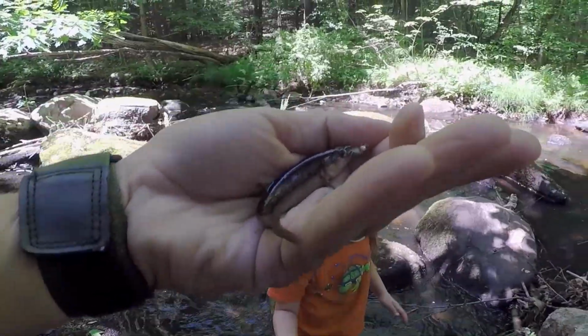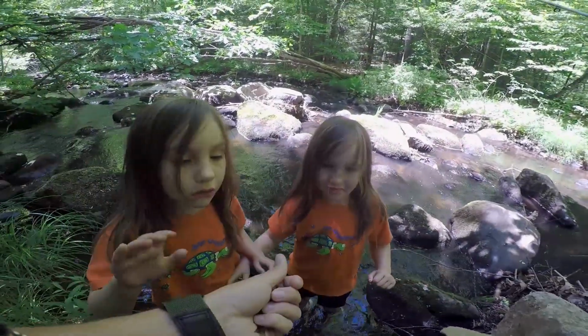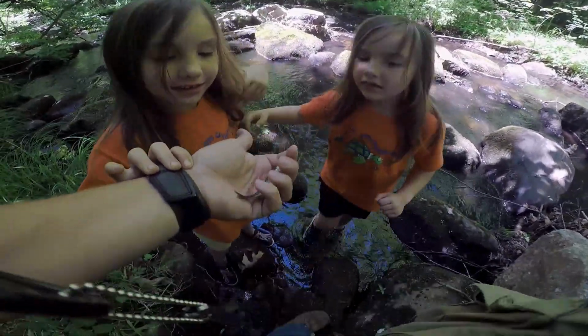It's a little black-nosed dace. That's the smallest fish you ever catch. Unfortunately, it is not the smallest fish I've ever caught.